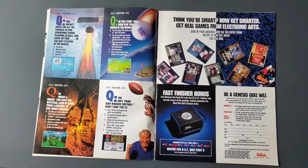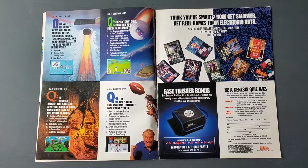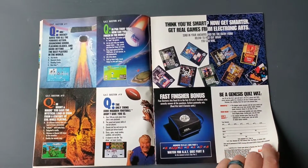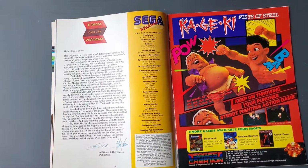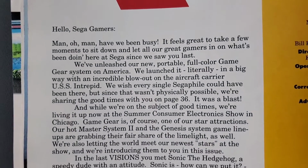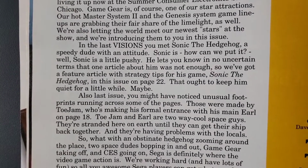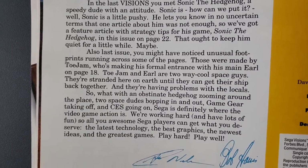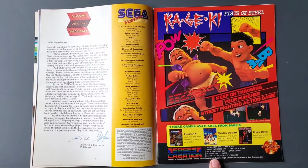Alright. You can see we got the answers from the previous one, which I can't remember what my answers were, so I'm not going to worry about it. Alright, Mini-Bit, here we got the letter from the publisher. Shall we read that? Alright, I'll just zoom in real quick so everyone else can read that.